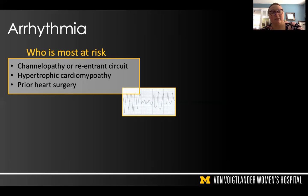So then moving on to arrhythmia, who's at risk here? Well, channelopathies, so that would be like Brugada, where the heart doesn't manage ion flow and electrical circuits in a normal way, or a reentrant circuit, where the wiring is prone to getting stuck in certain pathways, to put it simply and visually.